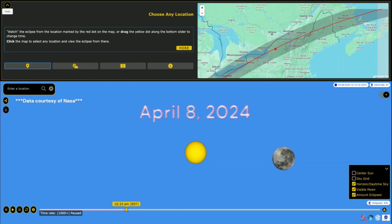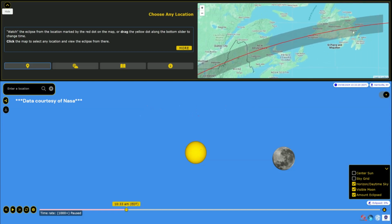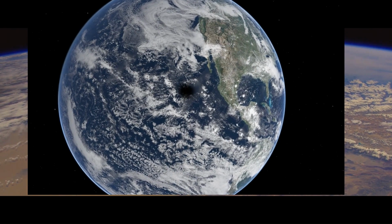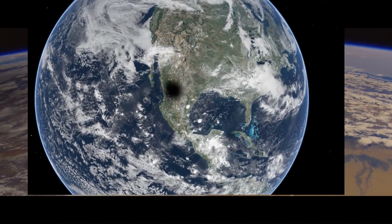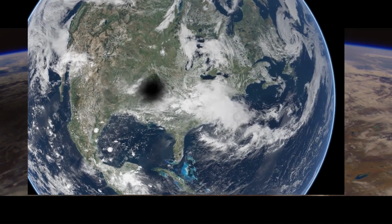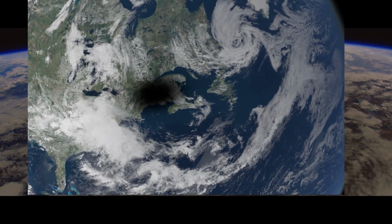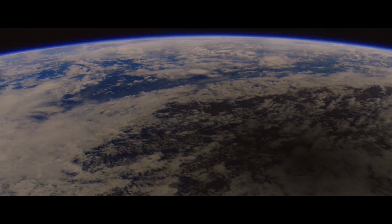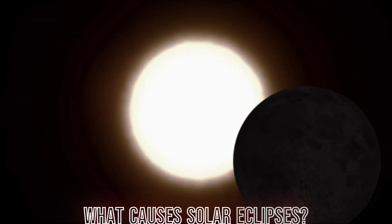On April 8, 2024, North America will experience a solar eclipse, where the moon will appear to travel across the sun, blocking out its light. A lucky segment of Mexico, the US, and Canada will witness an awe-inspiring total eclipse. Other parts of North America will still see a partial eclipse, where the moon blocks out some, but not all of the sun's light. So what causes solar eclipses?